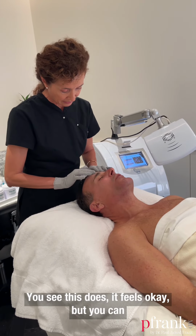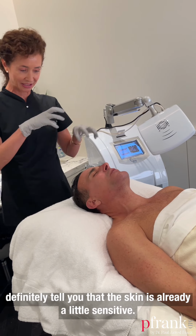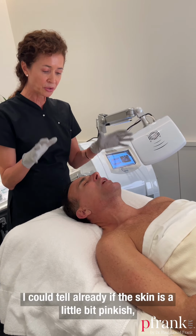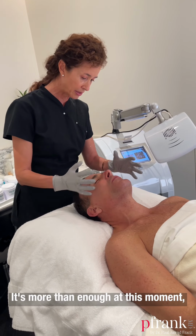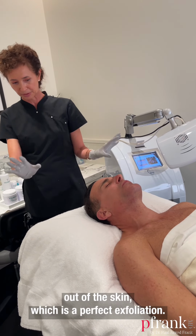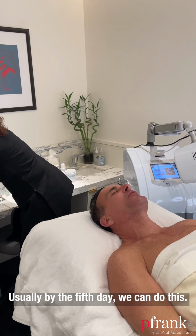And you see, it feels okay, but you can definitely tell that the skin is already a little sensitive. Yes, that's normal, totally normal. I could tell already that the skin is a little bit pinkish, and then we're going to stop the exfoliation. It's more than enough at this moment, which is bringing all the little flakes out of the skin, which is a perfect exfoliation. Usually by the 5th day, we can do this.